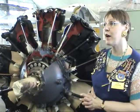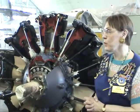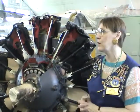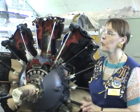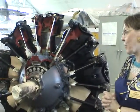There was a great deal of legal technology transfer going on between the United States, Great Britain, and Japan in the 1930s, and the Japanese had every right. That sounds bad, every right to build Wright engines, but they did so. And in fact, the Zero has a variant of this engine in it.